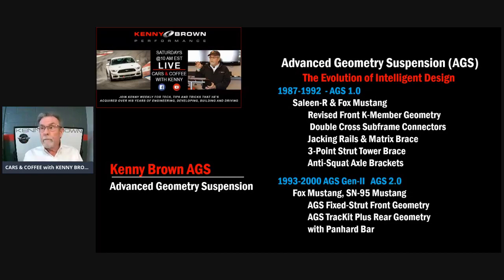And back then we used the onion heads. I don't know if you remember these onion heads from the SVO Mustangs at the top rather than the factory bushings. And when they ran out, then we switched over to our own, we call it Caster Plus, because by moving it all the way back, we get more caster than anybody else, and it just helps improve the geometry.